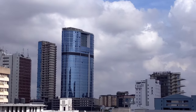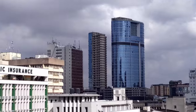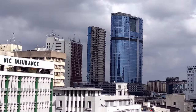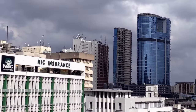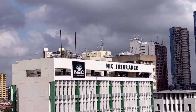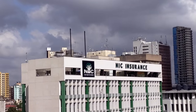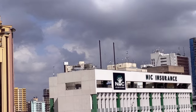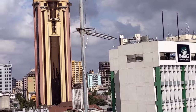So here we have two twin towers. We have Mzizima Commercial Tower and Mzizima Residential Tower. Mzizima Commercial Tower is over 145 meters and Mzizima Residential Tower is over 135 meters. Well, this building here is NIC Insurance, one of the insurance companies we have here in Tanzania.